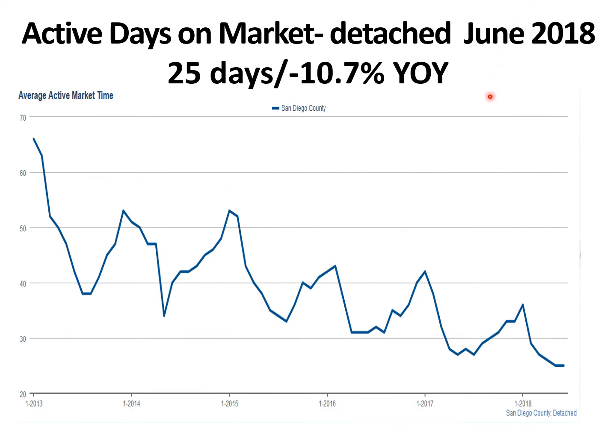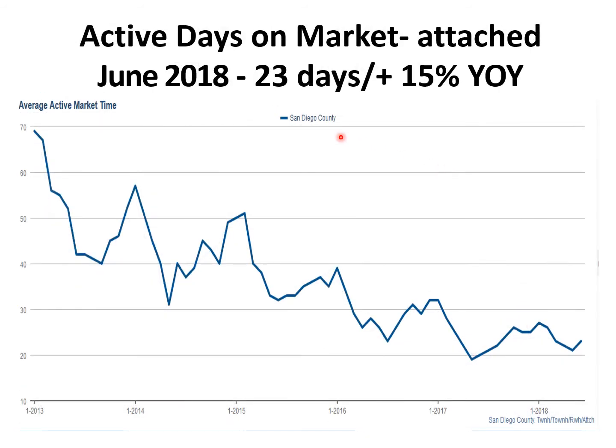Active days on market for detached in June was still 25 days, still down year over year, so we're still closing very quickly at a historical low. Same story for the attached units in June 2018. It took a little longer, so we actually have an increase for the first time, at 15% year over year. As you can see, we have a few increases in a few of the data points. Does it mean the market slows down?